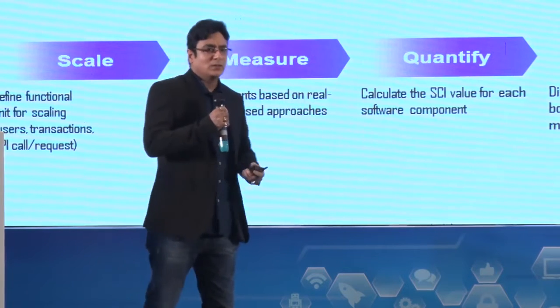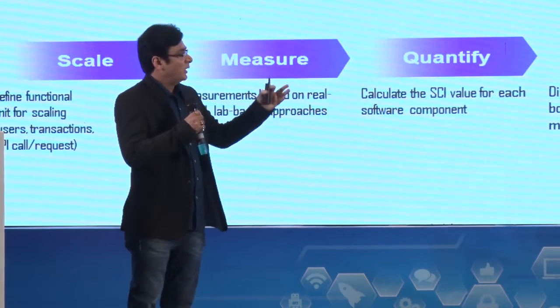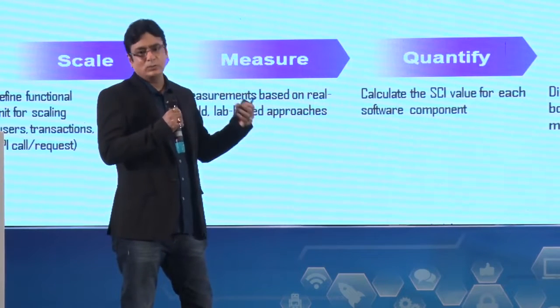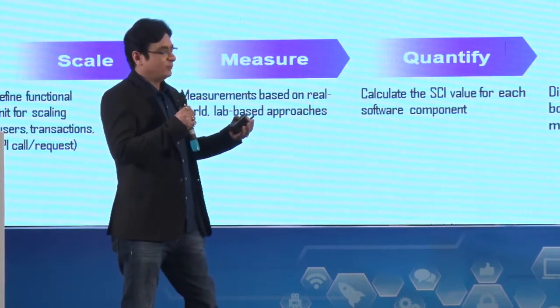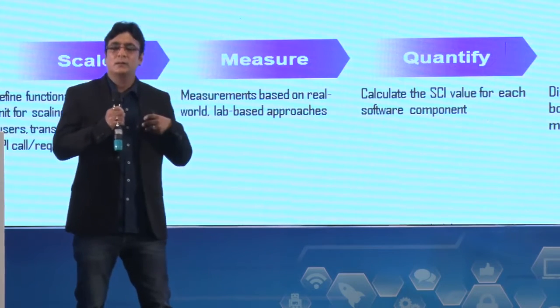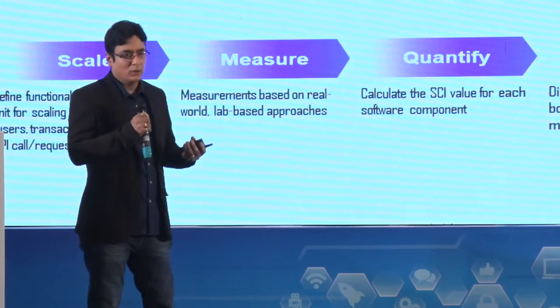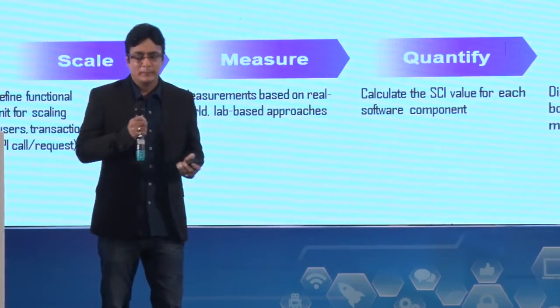And if you look at the equation, it's quite simple. It's energy consumed by the software system times the carbon intensity at that point in time, plus the embodied carbon, which is the servers, the racks, and everything you are using, divided by the functional unit.